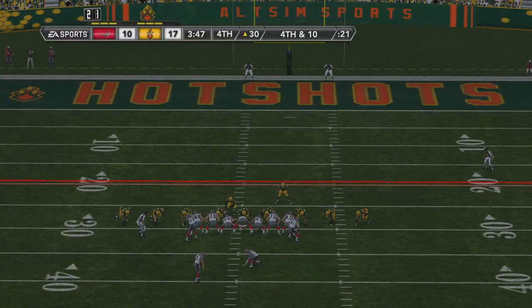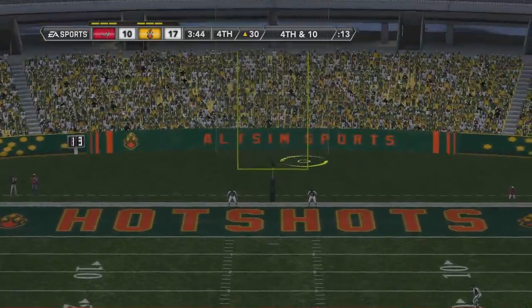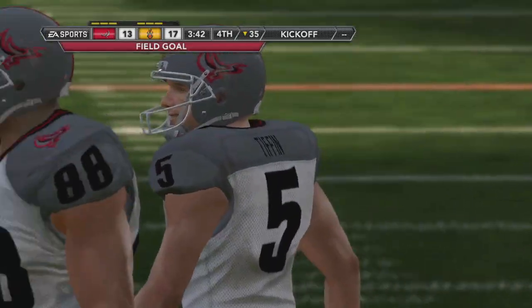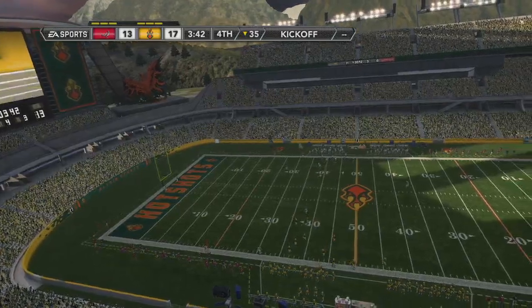This one will be from 47 yards. The kick is good. Makes the long one with room to spare. It really was, wasn't it? There are no field goal kicker jokes.